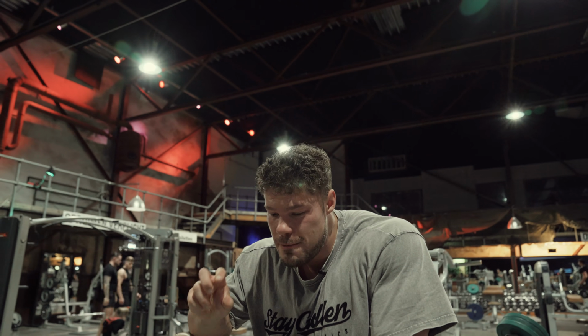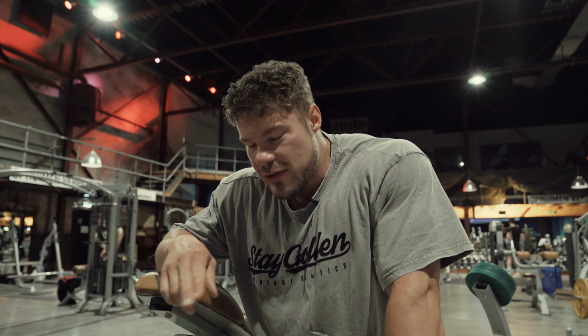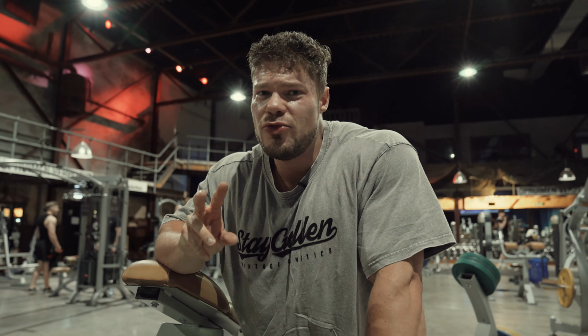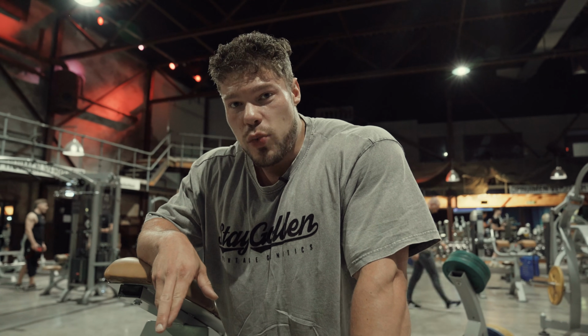That felt good, and especially here, because you're literally working against gravity, there is going to be a moment in the set where you can't go up that extra inch that you need for the squeeze. And then in my opinion, don't keep going if your goal is back thickness. So we're going to do this once more.